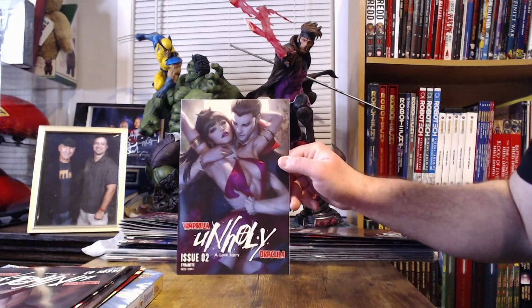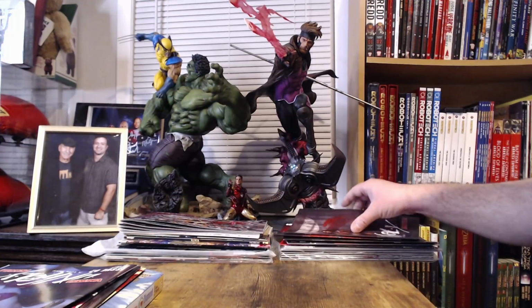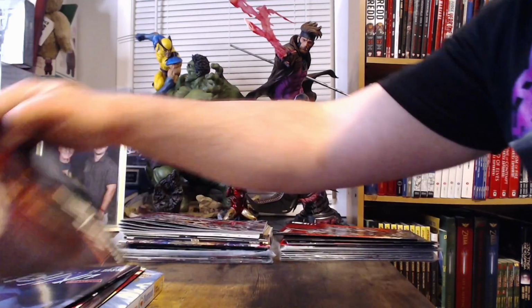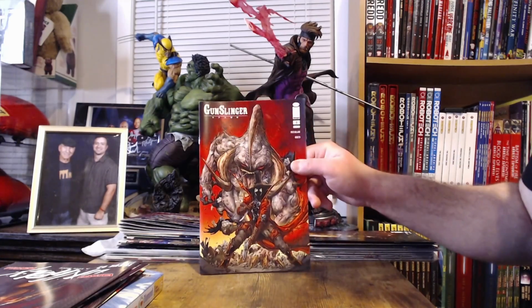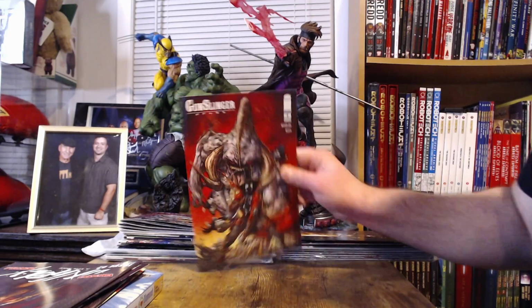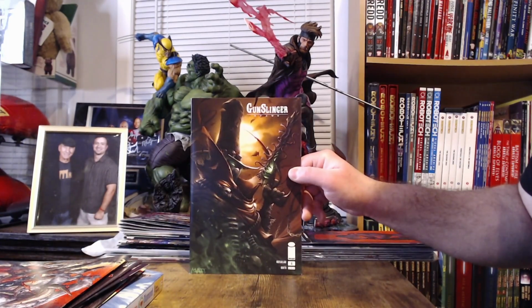We've got cover D. And we've got cover E. Another really cool cover. Got some really cool covers on that one. Then we've got Gunslinger Spawn, issue number 4 from Image Comics, and this is cover A. And this is cover B.